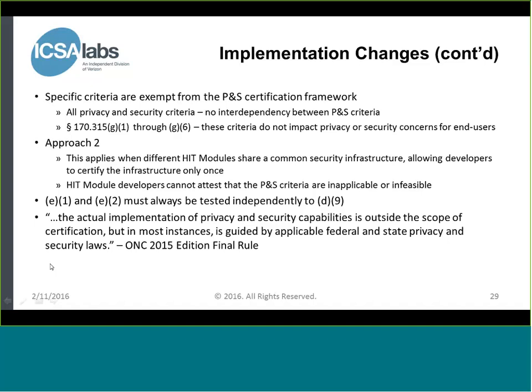Now, one of the things I mentioned previously is if all the functionality is provided via one interface or one function, then you would not have to test them independently. You'd only have to test it once. The exception to that is E1 and E2, which is download, transmit, and secure messaging. They will both always be tested independently to D9, which is trusted connection. So you will always need to verify that you have an encrypted and integrity protected link or an encrypted document or message for E1 and E2, and they'll be tested separately each time.